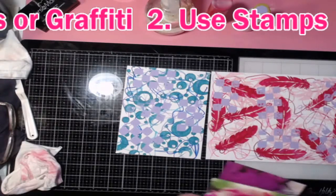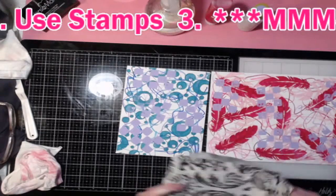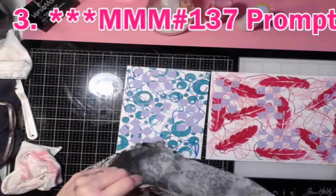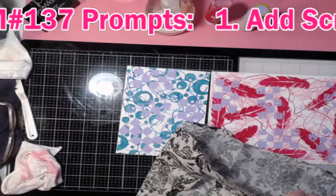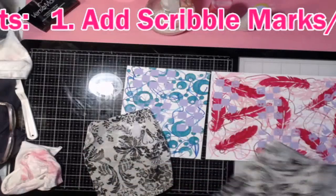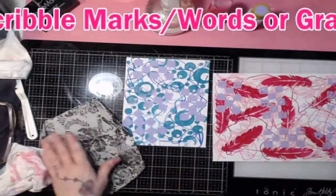All right, I had to grab a couple things. I wasn't sure what I wanted to do exactly, but I have a piece of tissue that I'm going to take pieces of and put down. Some collaging glue.